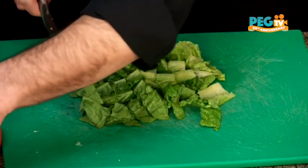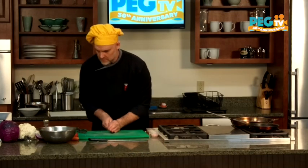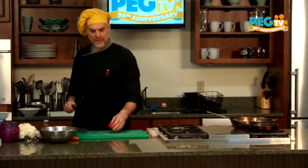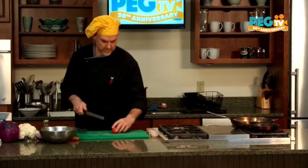Yummy. All right, into my salad bowl. Looks good. Now, I have tomatoes. I'm going to use 1 or 2 plum tomatoes. I haven't decided yet, so you can use any kind of tomato that you like. The plum tomatoes look really nice, so that's what I decided to source for the recipe.